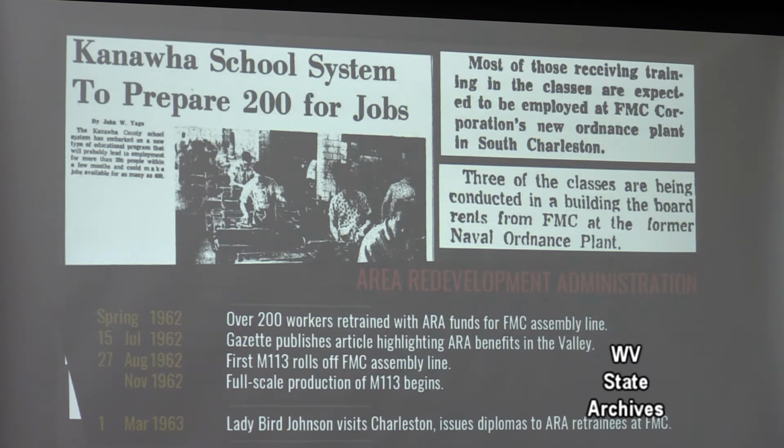The ARA chief administrator, William Batt, says afterwards that the White House was influential in getting defense industries to locate in there. We put one of the largest training programs in the country into preparing workers for a plant which FMC Corporation took over, a former naval ordnance depot in Charleston, West Virginia. FMC did all this with former coal miners and former chemical workers trained with ARA money under Title 16 and 17. It was the biggest training program in West Virginia.